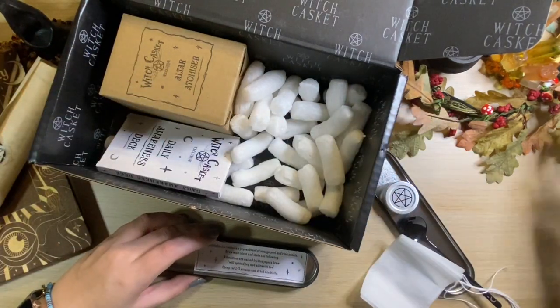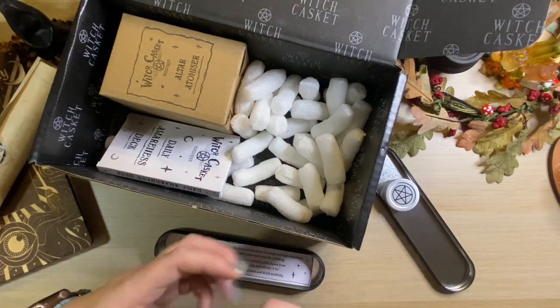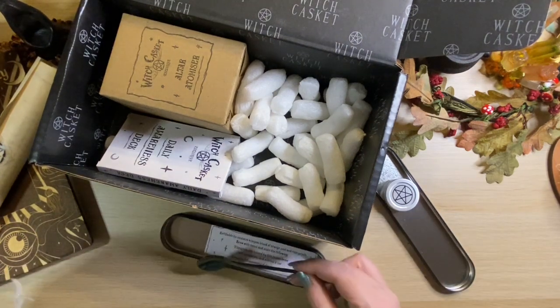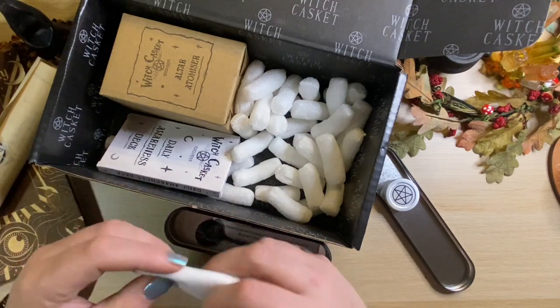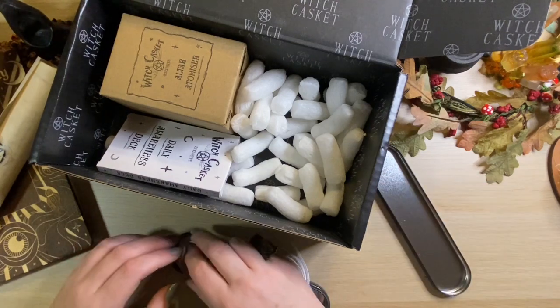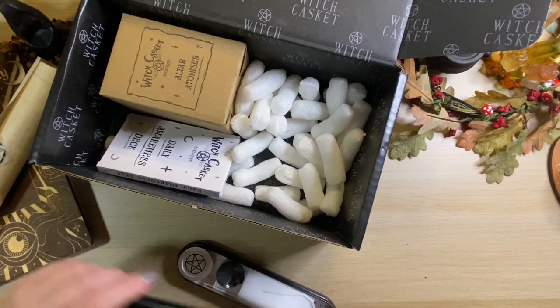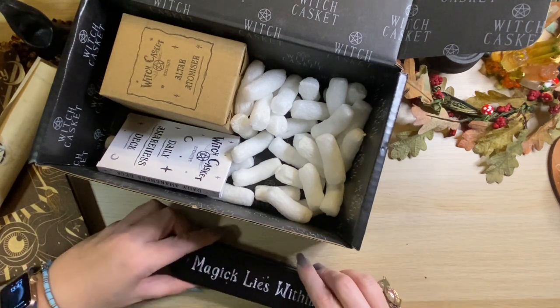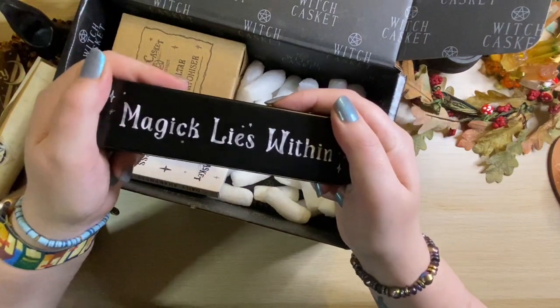So, really, really lovely. And again, if you are going out to work and you want to take something a little magical with you to pep you up during the day, this would be perfect. And I really like anything that allows me to bring a little bit of magic into my everyday, and that's exactly what this kit is going to allow you to do.